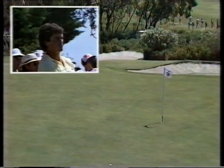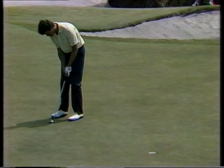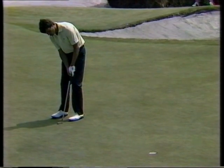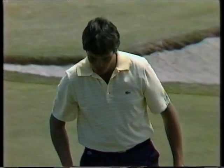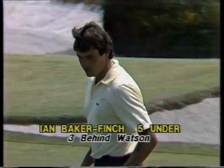Now, he's looking at that a little worried. I don't know why, that's a beauty. Good putt. That's a two. He's got the best putting stroke in Australia now. Oh, it's a beautiful stroke.